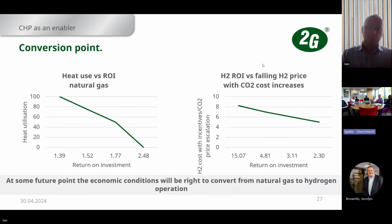With a high hydrogen price, projects are just not viable. So that's why nobody's really doing hydrogen CHPs at the moment, as well as the logistical aspect of where the hydrogen is coming from. That's what happens when we do exhibitions, and we're going to the All Energy one in a week or so, by the way. People always ask, "This technology is great, but where do I get my hydrogen from?" So that's always the question, and that question is still valid.